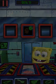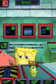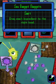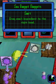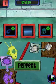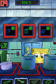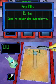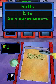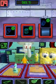Woo! Order up! Now this is how you do it. Nicely done. Let my spatula guide you. Now that's how it's done. Squidward needs help. Here, let me help.